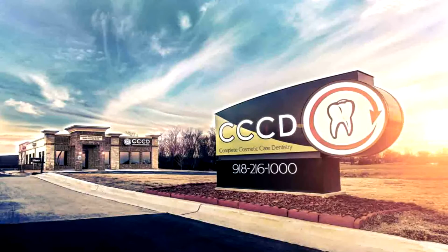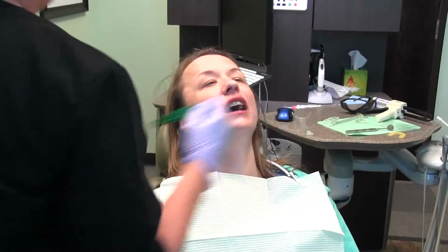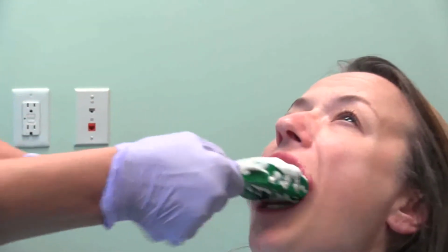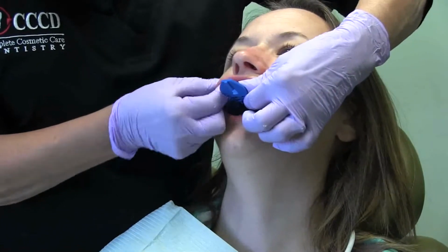At Complete Cosmetic Care Dentistry, we do offer traditional braces, which is the metal and the wire to move the teeth. We do offer invisible braces here. We do use Invisalign treatments. They're clear aligners that you wear. You change your tray out every 1 or 2 weeks depending on your treatment time, and it helps align your teeth without having all the metal in your mouth.